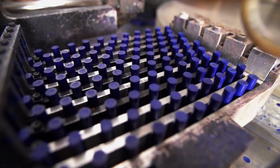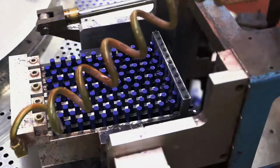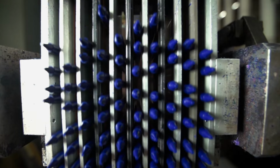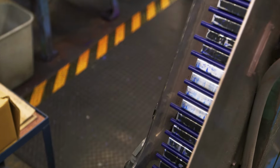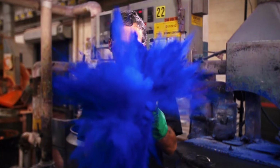Those crayons are ejected into a cool robot arm. Whoa. It grabs and deposits them into a hopper to be labeled. 650 completed crayons are dropped each minute. The rotary mold and robot arm are overseen by Brian and other crayonologists.